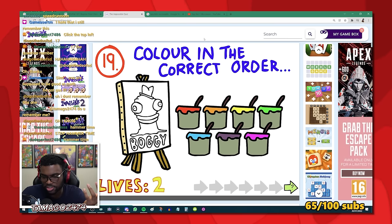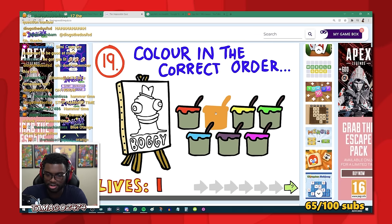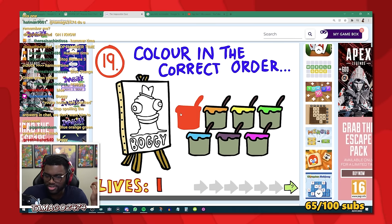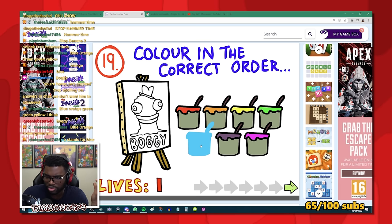Task 19. Color in the correct order. Surely they mean the colors of the rainbow, right? Oh, is this just ROY G BIV? Red, orange, yellow, green, blue. It's already in the colors of the rainbow. So what else could they mean by correct order? Let's see what I was thinking. Alphabetical. So blue.